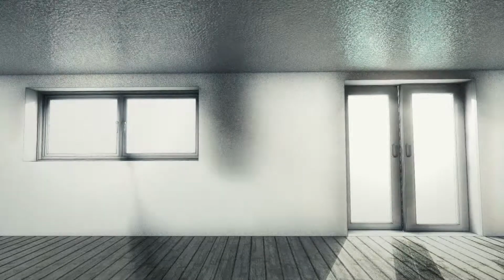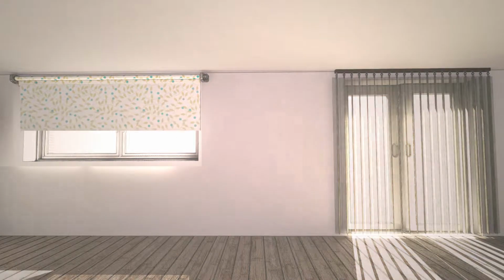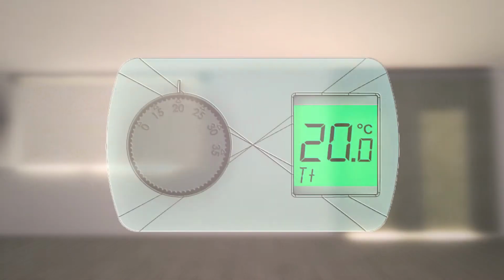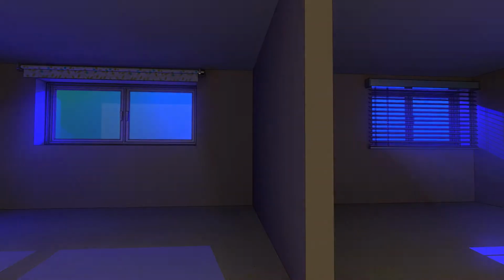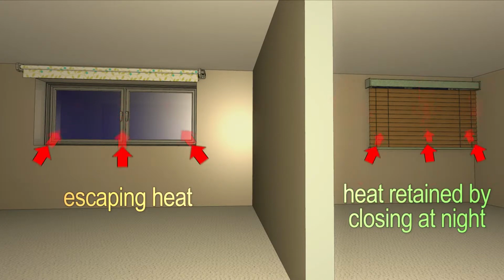A simple and lower cost alternative is to install a blind or shutter to add a layer of insulation to your windows. Think of it as a thermostat for your glass. And if you already have blinds or shutters at your windows, then perhaps you just need to consider the way you are using them.